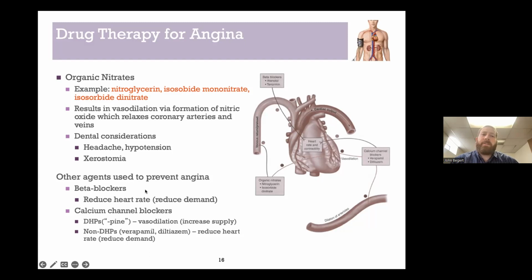And then the other options, as I mentioned, we already talked about, that are used for the management of angina, are beta blockers and our calcium channel blockers. Questions for the nitrates? I don't see any questions.